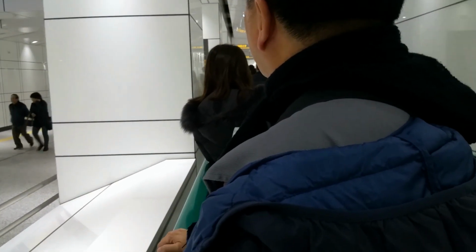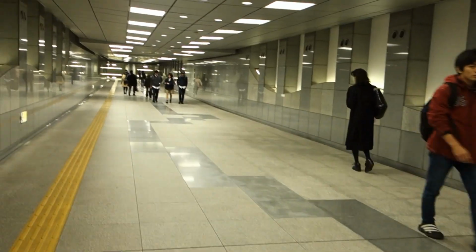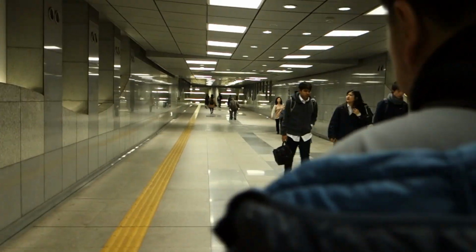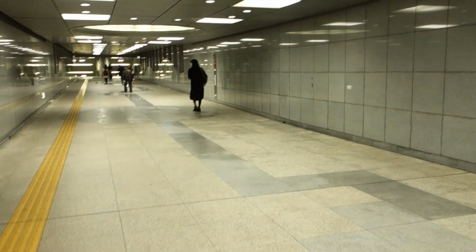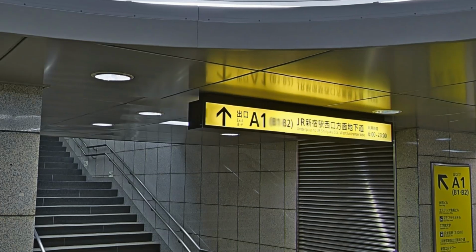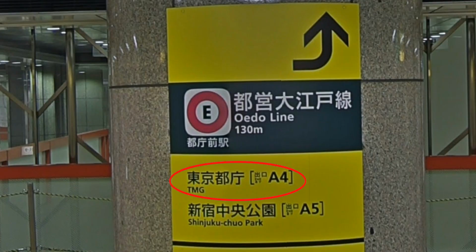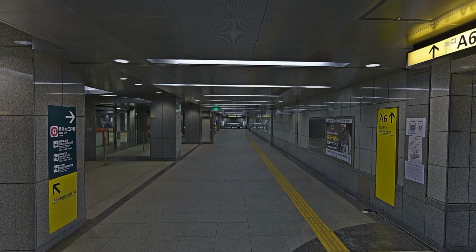We are now actually at the underground passageway going to the Tokyo Metropolitan Government Office Building. Take note that the Tokyo Metropolitan Government Office Building is also called with its acronym as TMG, and so with some signboards you will see it only as TMG.